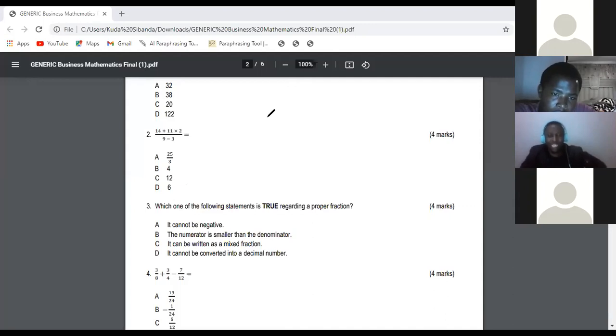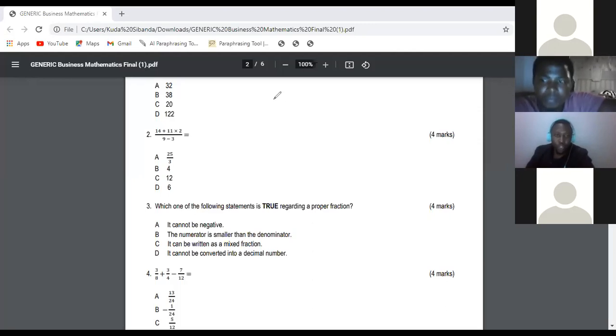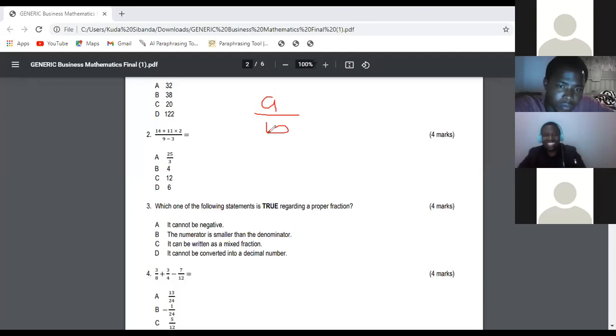So what you need to understand is fractions are divided into 2. There's what they call a proper fraction, and there's what they call an improper fraction. So what is the difference between the 2? Let's take for instance a fraction that is A over B. A is regarded as the numerator, and B is regarded as the denominator. So when the numerator, which is the upper part, is greater than the denominator, then we say that the fraction is improper.